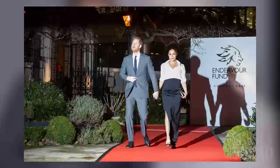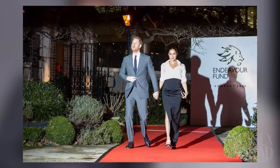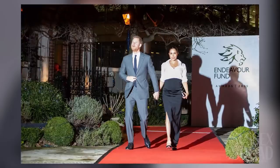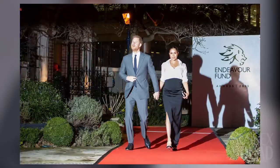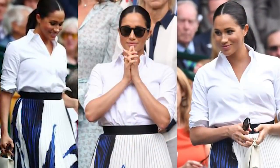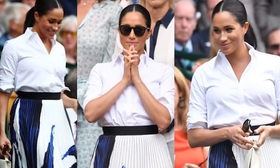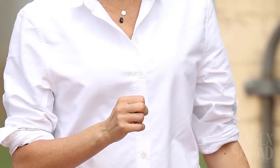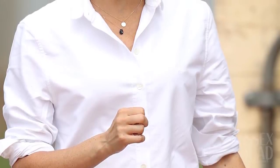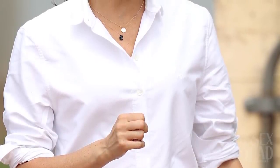It was a very timeless look, and it reminded me a lot of Carolyn Bessette. Very clean, very minimalist, and truthfully, it would look good in any decade. And most recently, we saw her wear the white button-down shirt when she was at the Wimbledon final of this year, pairing it with that beautiful Hugo Boss pleated skirt. Now, on a hanger by itself, the white button-down doesn't really do much, but it's one of those versatile pieces that, as Meghan demonstrates, pairs so easily with just about anything.